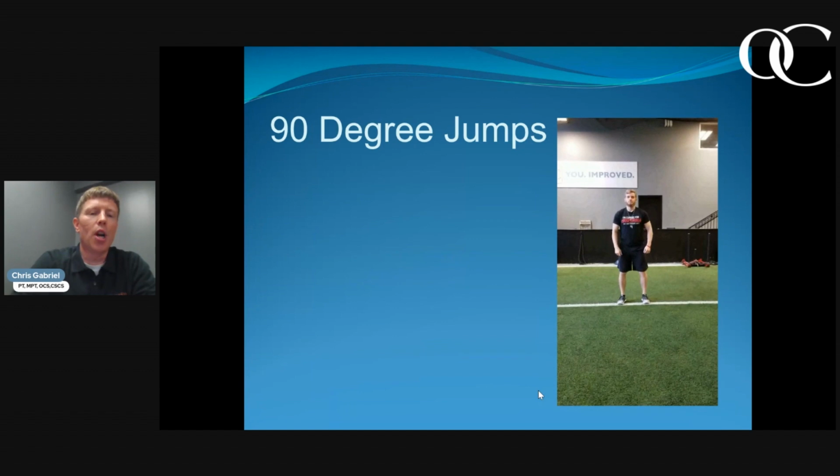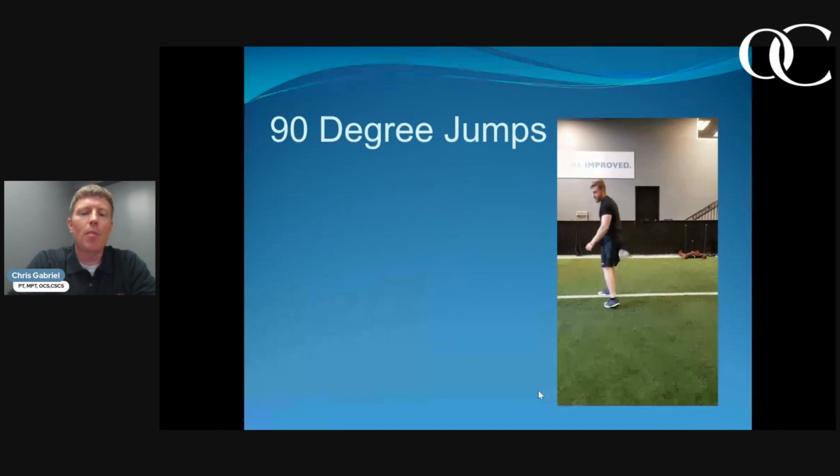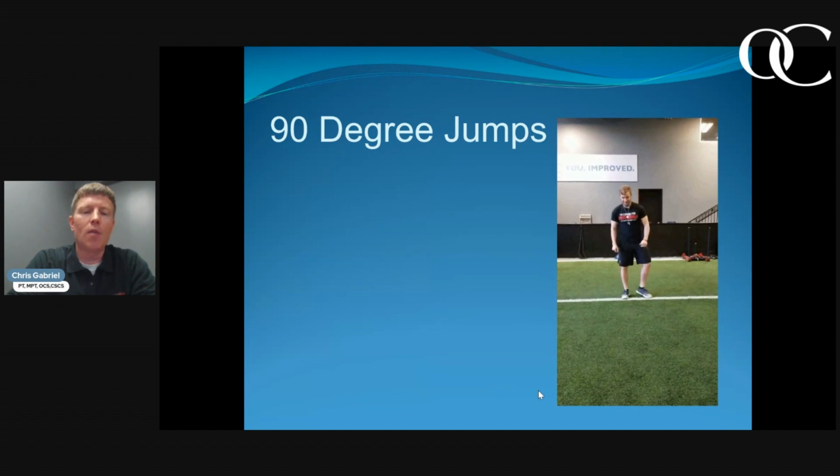This is a 90-degree jump. It's very typical to have our landing position change. Think about going up for a header in soccer. Maybe you're getting hit in the air. So it's good to be able to adjust your landing and make sure you're still using good mechanics, even though there's some variability in that task.